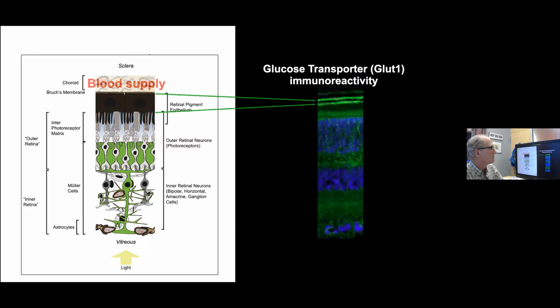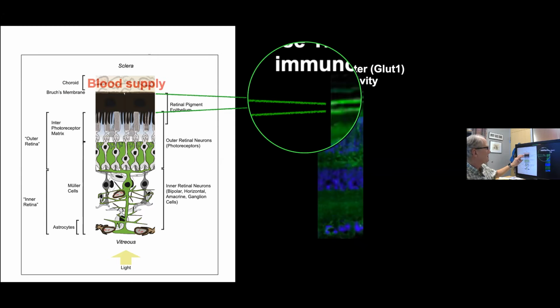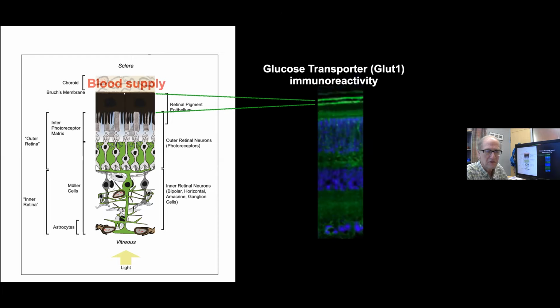And it turns out that in the pigment epithelium, on the basal side, which is this side here, and on the apical side, which is this side here, there are glucose transporters, GLUT1 in this case. And so this is a section stained with antibody to GLUT1. The glucose transporters are really abundant on both sides of the pigment epithelium. And so it's those glucose transporters that allow the glucose to flow from the blood to the outer retina. And that explains the result that Michelle saw.